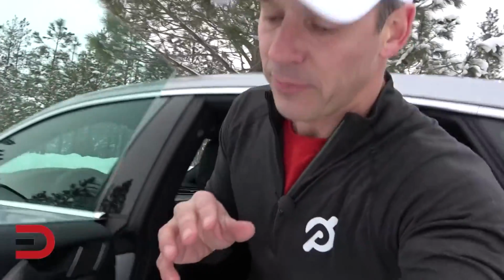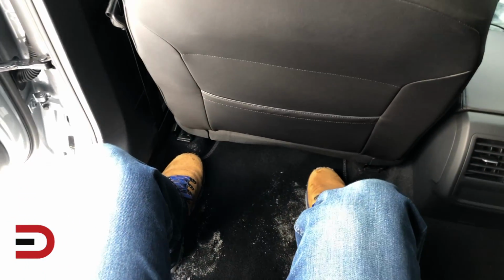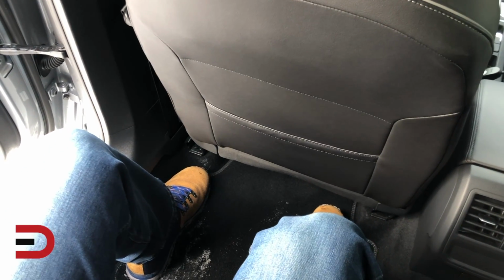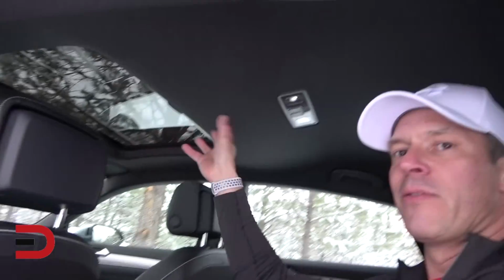This is really impressive. Mid-size sedan, kicking the snow off. Look at that space between my knees and the back of the seat. So much room. This cabin is huge in here. We also have the sunroof, which makes it a little bit bigger, even though it doesn't come all the way back. Headroom, even with the sloping sport back, it's not that bad. I mean, you might think so just from the outside, but it's pretty good.